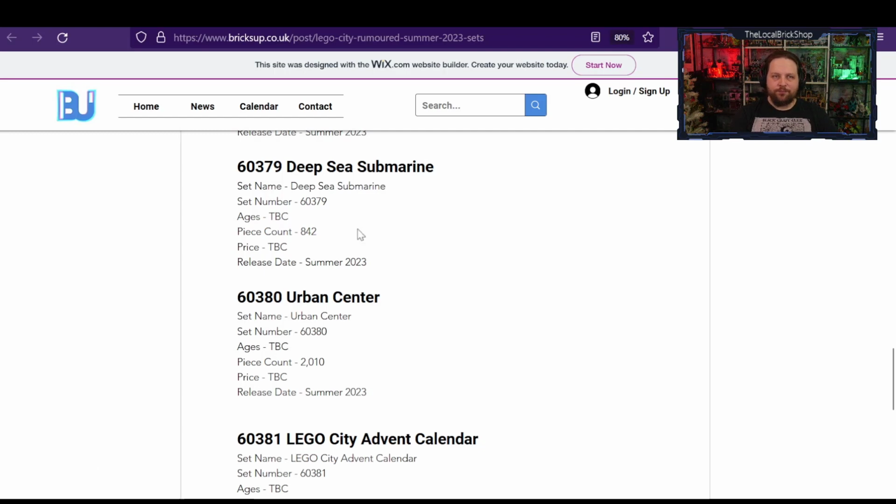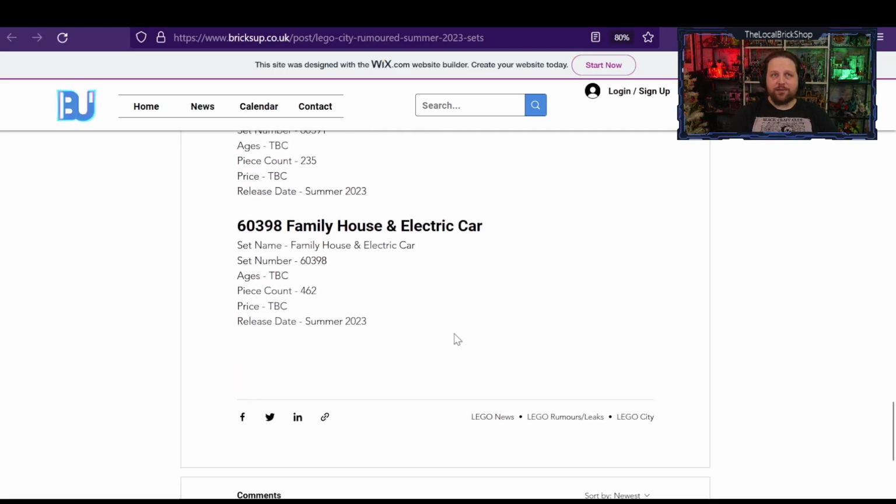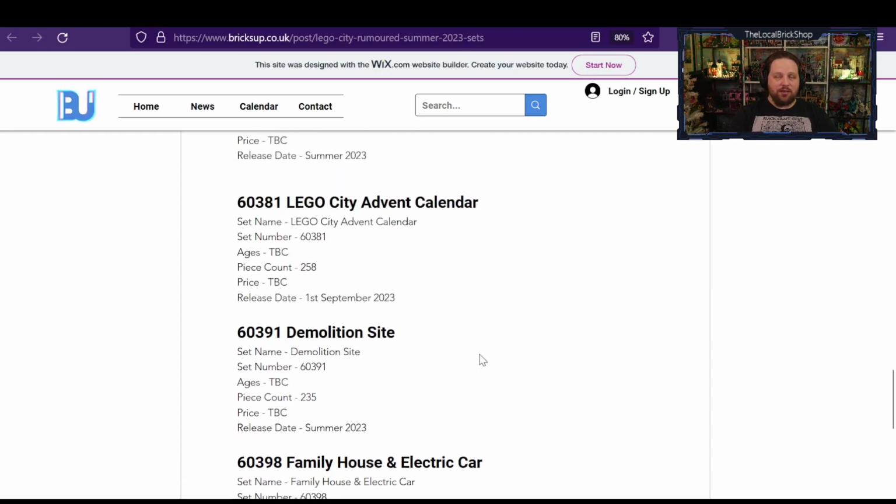City Advent Calendar, of course, will be coming out, a demolition site, a family house, and electric car. A lot of new things to look forward to for City. I'm hoping for some new animals. City is great for releasing new animals, but time will tell.